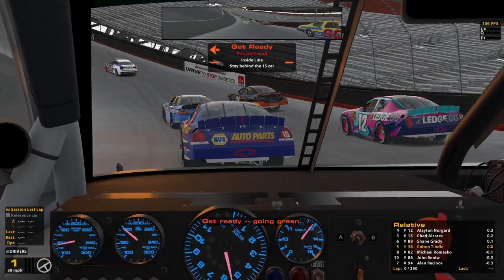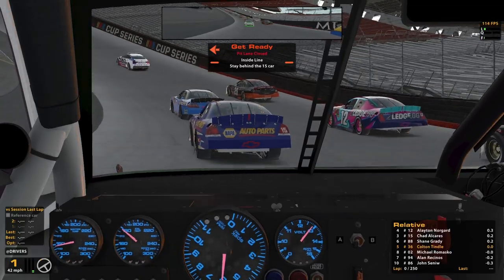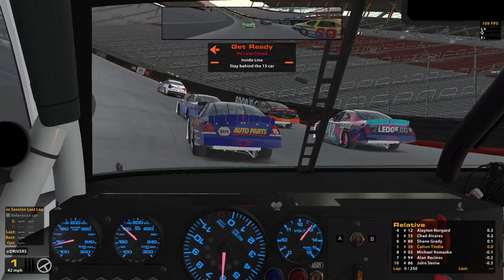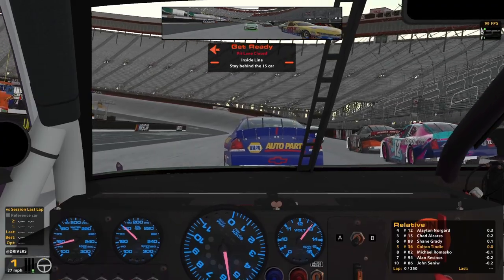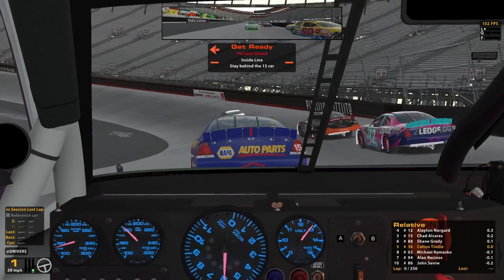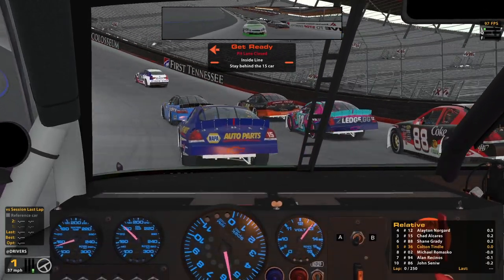Going green. So you get a really early get ready call here at Bristol. It's all about when Tracy goes. Hopefully we have ourselves a good event. We'll see. My prediction was 5 cautions for this one. I was pretty optimistic. Lots of people expecting more than that.